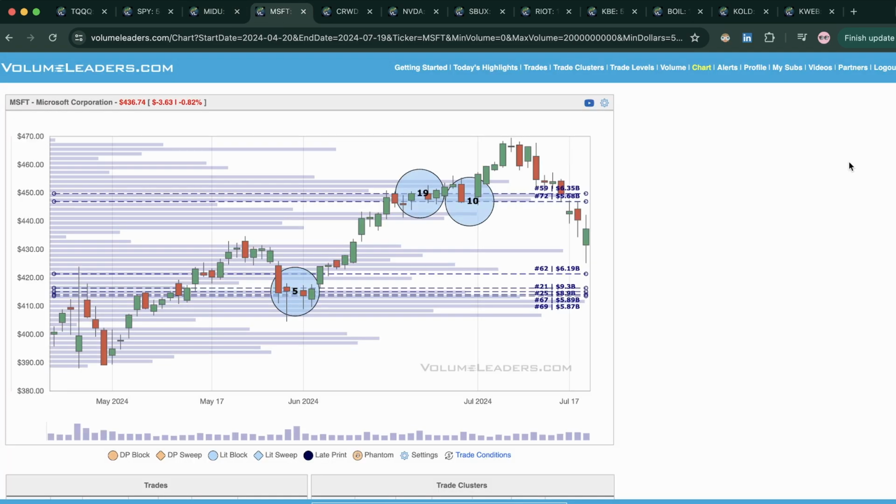Now, Microsoft. Microsoft's been all over the news today, along with CrowdStrike. We're going to look at both of these. But suffice to say, the last 2 weeks have not been too kind to Microsoft. So we had this move higher. Again, you can kind of see a similar setup to what we saw on the SPY and TQQQ with a potential head and shoulders. And this is completely broken through.